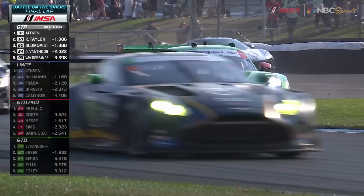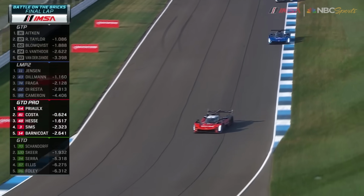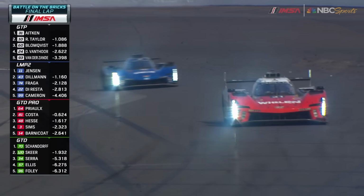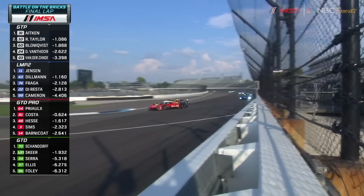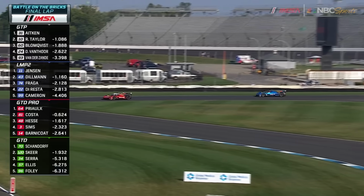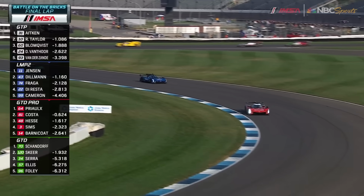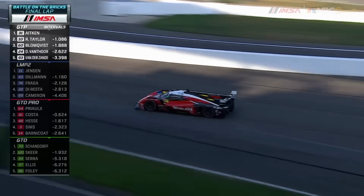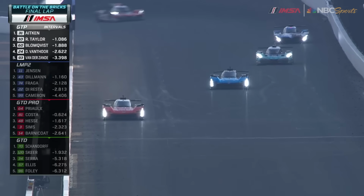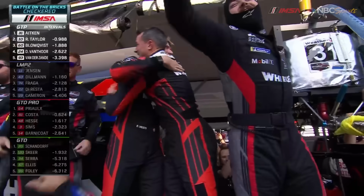For the number 31 squad, problems for the 77. Looks like they may have a left rear tire cut down, but for Jack Aiken, continuing to pull away. This Cadillac Whelen team's last win was 2023 Sebring. So it's been just that long, and now for Jack Aiken, the 30-year-old from London, England, one more corner. 14, the fast sweeper onto the front straightaway, looking for another victory. It was 2023 at Sebring for Aiken. They'll break the drought. Jack Aiken, Whelen, they win at Indianapolis.